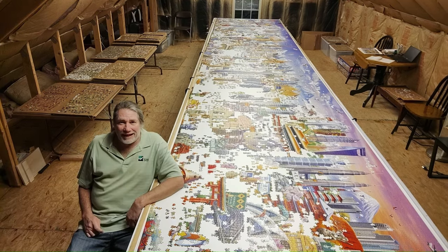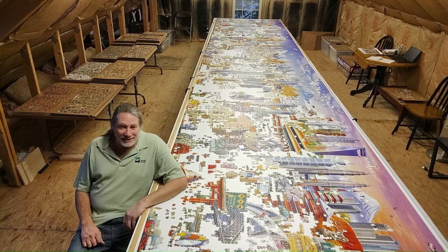I tried to figure it out for really big puzzles, like 24,000 or 33,000 or 42,000 or 60,000, but I didn't get very far. My head started to hurt. So if anybody wants to try to figure that out, let me know what numbers you come up with. Anyway, on to this month's video.